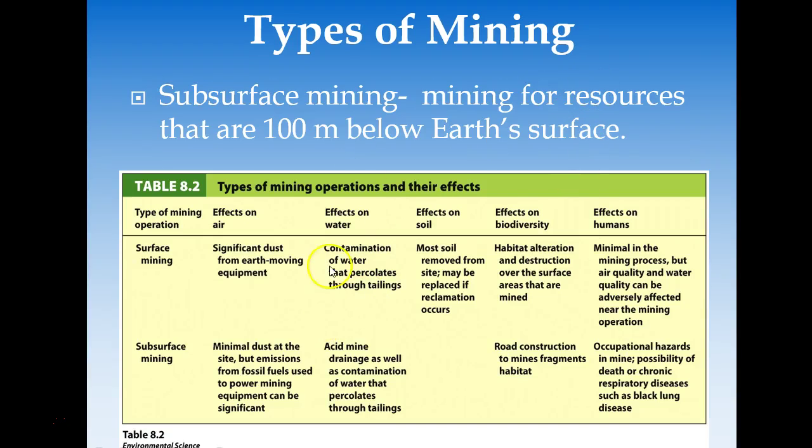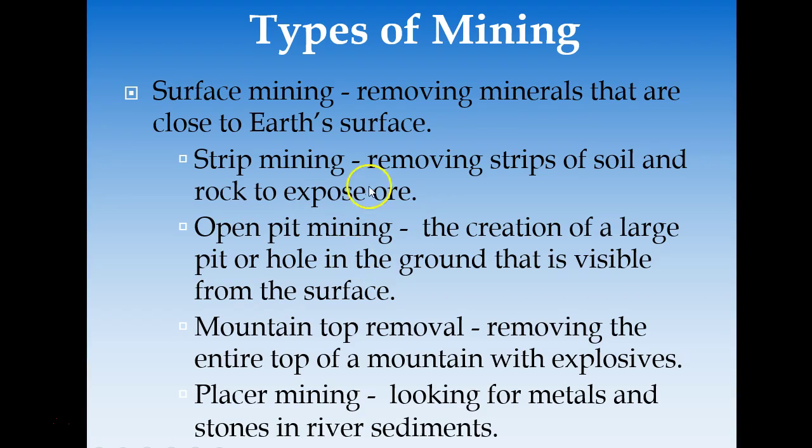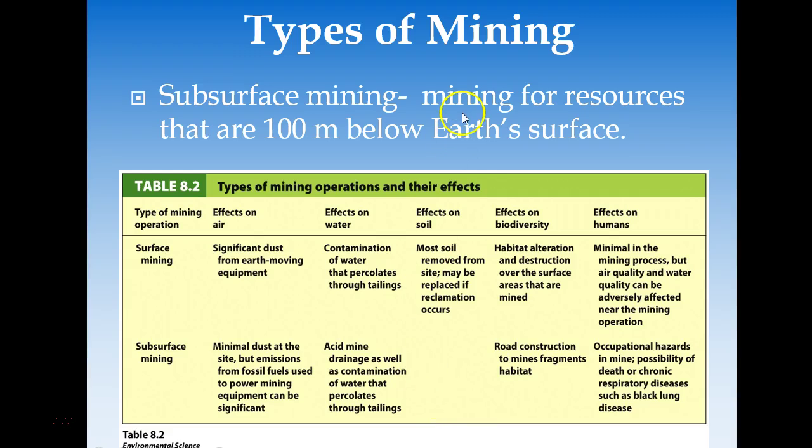Subsurface mining is basically when we dig below 100 feet, and you could see there are certain minerals that we will subsurface mine for. Again, surface mining is staying close to the Earth's surface, but we could do all of these things deeper into the ground as well.